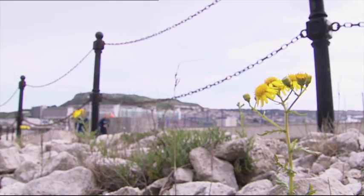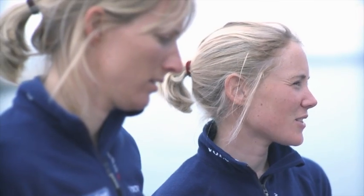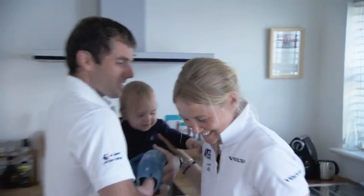Running outside is great, just being in the fresh air for a start. It just gives you a chance to kind of reflect on the day and also just to kind of get out of the house as well. You know, when Thomas for me is crying, it's just nice to hand him over to Nick and get my running shoes on and go and do half an hour.